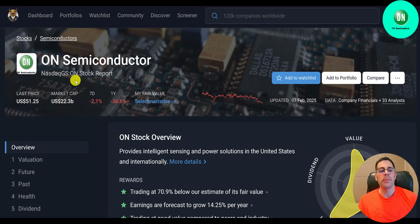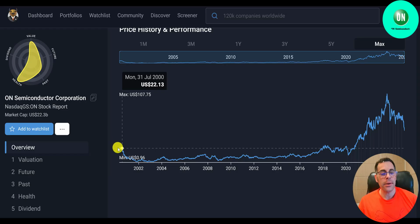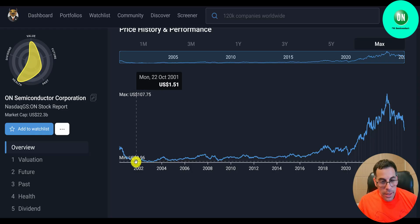Let's look at a company on Simply Wall Street. Its last price, 51, 22 billion market cap, down 2% in the past week, down 36% in the past year. So this stock has struggled while other semiconductors have gone up 200, 300, even 400%. It looks like they started trading in mid-2000 at about $20 a share. The dot-com crash was a year later. Also the Enron fiasco. And the stock fell to below $1, I think in 2001 sometime. It's hard to tell on this chart.